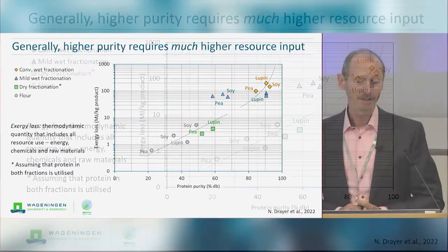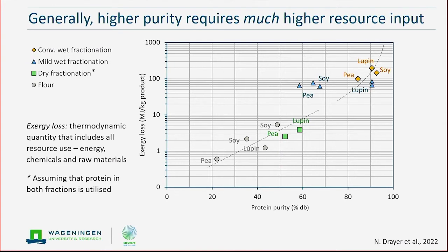Well, in general, we see that if we look at very many types of processes applied for very many types of crops, we see that the amount of effort that we need to put in the process to get a protein purity really increases very rapidly. The vertical axis is a logarithmic axis here, and you see that if we go from 20 to 80% of protein purity, we have to put in 100-fold times more effort, in this case expressed as exergy loss. And then if you go above 80%, you see it's even stronger than an exponential increase. So it shows that, yes, going towards higher purity has quite a big cost. And that's something to realize.